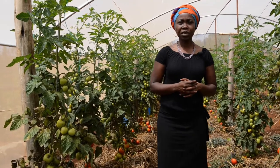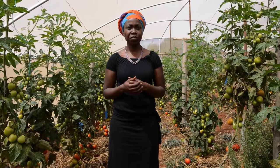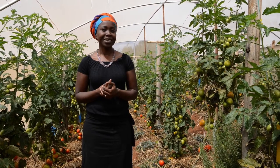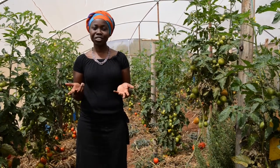Maybe now I can talk a bit about our French bean farmers and give a bit more information. The French bean, I think, was one of the simplest high-value crops from my group that we planted, and the two farmers enjoyed planting French beans.